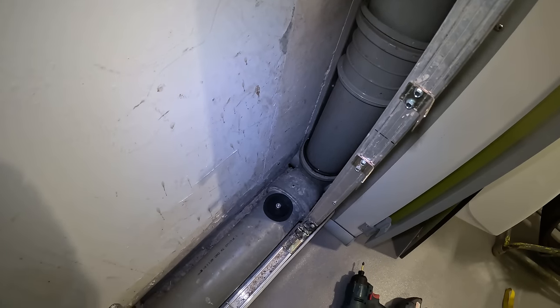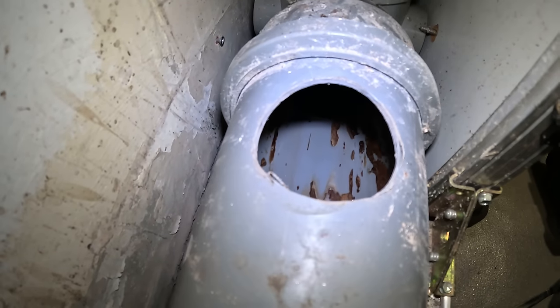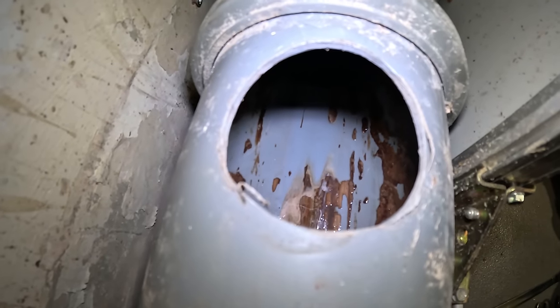Right, so down behind the boards, you can probably see that black circle. Now that is an access cap, so we're going to get that off and see what's going on.